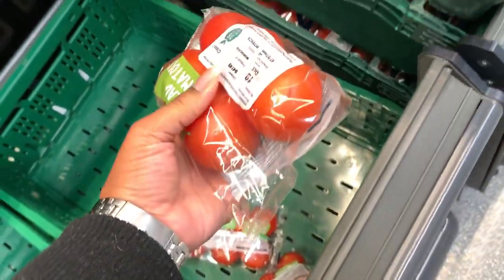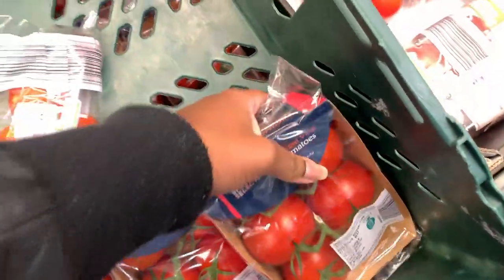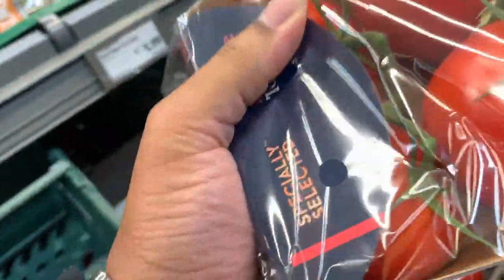Oh, tomato, babe. Did you get tomato? These are a bit soft. I'm gonna have to get these ones. Always these ones cheaper, right? Because they're like 78p and these are like £1.19. But man, these are better tomatoes. These are more expensive, Sean, but they feel better.